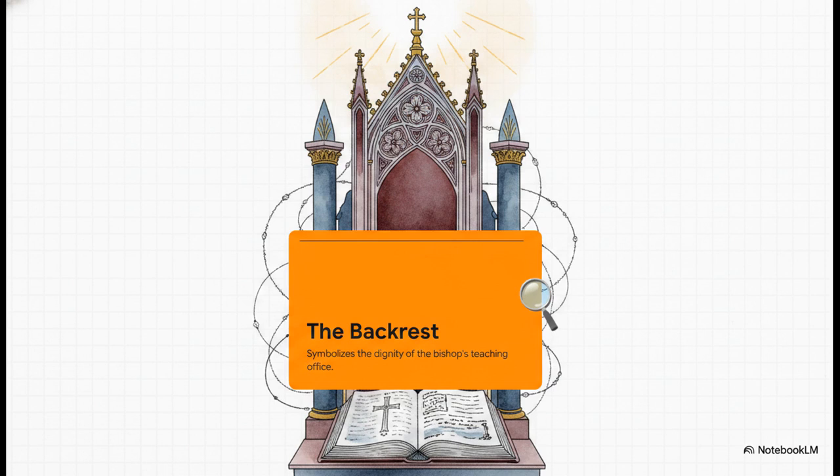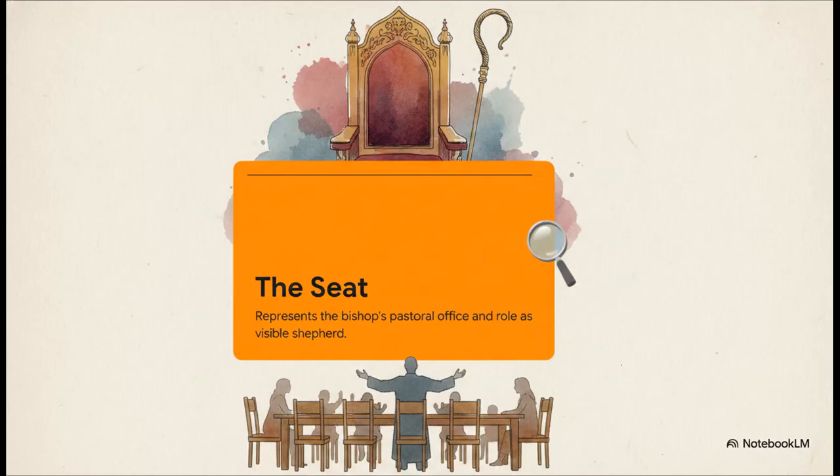Visually, it represents the heavy dignity of his teaching office. By standing straight and tall, it acts as this constant architectural reminder of his solemn responsibility to faithfully proclaim the gospel, without bending or yielding to changing times. Next is the seat itself. This part represents the bishop's pastoral office. His role is the visible shepherd of the local church, which we call a diocese. It's from this very specific seat that the bishop acts as a spiritual father. When he sits there to preside over major liturgical celebrations, it's a lot like a father gathering his family around the dining table. He's gathering his spiritual family.